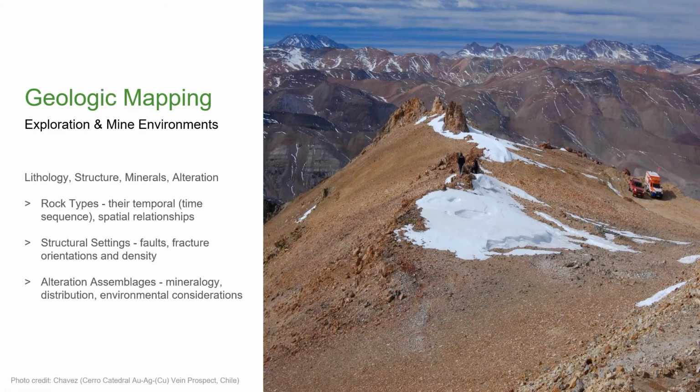Like I mentioned, a lot of the styles of mapping are focused around geologic mapping, and this is normally happening during the exploration and mine environment stage. The basic things we're mapping are going to be structure, lithology, mineralogy, and alteration. When we're looking at the rock types, we're trying to understand what was the time sequence and what was the spatial relationship. With structure, we're trying to understand what the structural settings were. Are there faults, fractures, veinlets, and what is their density? This will help us understand how the fluid has flowed through the rock and what the ore fluids potentially were. And alteration helps us understand what happened as the ore fluid flowed through the rock. More importantly, it shows what was left behind, because that's what we're most likely trying to extract.